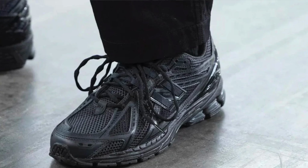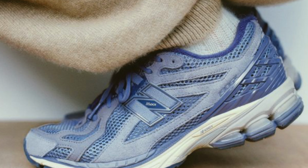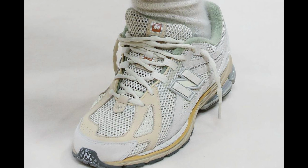I don't know why they keep doing this. The New Balance 1906R has by all accounts had a very successful year, especially when it comes to collaborations. The momentum for this model started all the way back in January of this year during Paris Fashion Week, when we saw this model pretty much take over the runway. One of the sneakers featured at that event has finally released, and it came out in 2 different colorways.